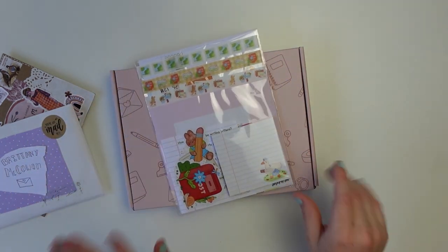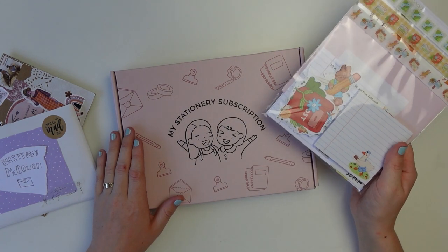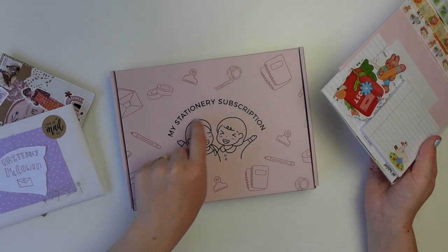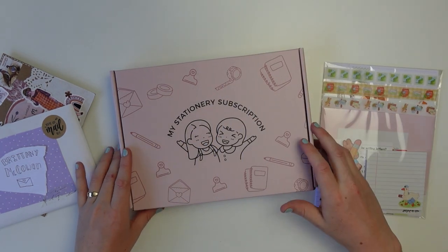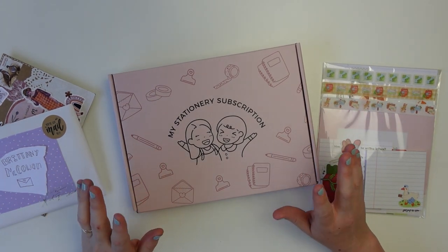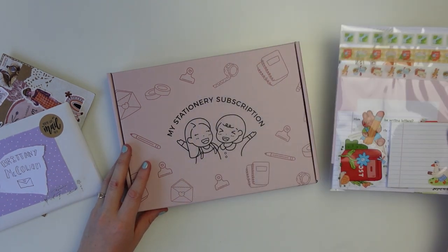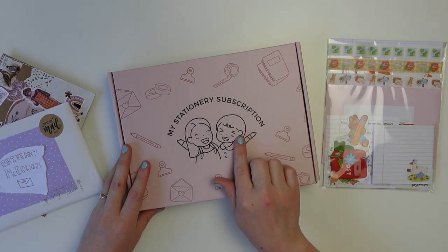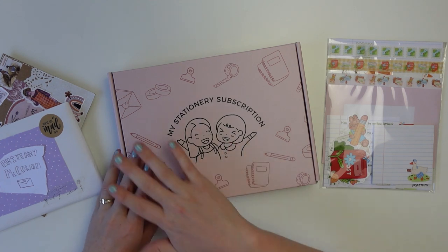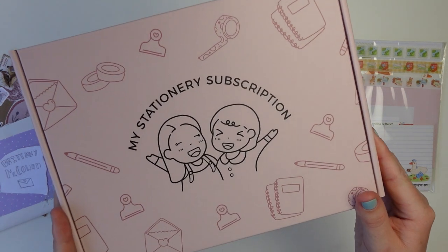Now these two are special because they are our second products from the My Stationery subscription. So if you guys have been following me for a while, you would know that I've launched a stationery subscription box and package. And I launched it with Arumi, so I'll also have Arumi's details listed below and also our Instagram. And this is me and this is her. I just thought it's so cute.